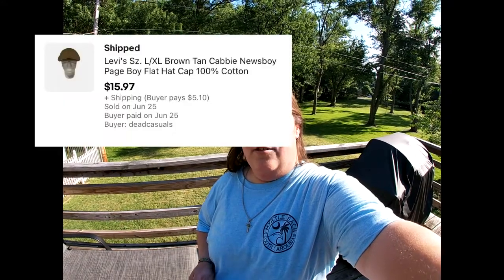The next item is this Levi's Newsboy hat. Found this at the bins, so again, it probably cost me actually a few cents. Since it's so lightweight, probably didn't cost me much at all, probably cost me maybe 50 cents or less. And it sold over the weekend for $15.97 plus shipping.